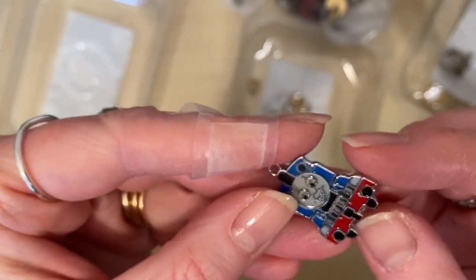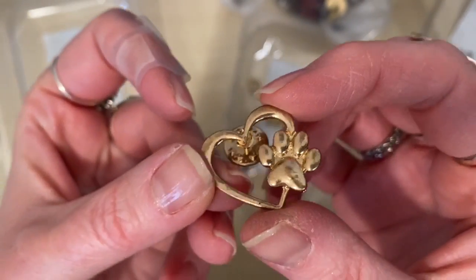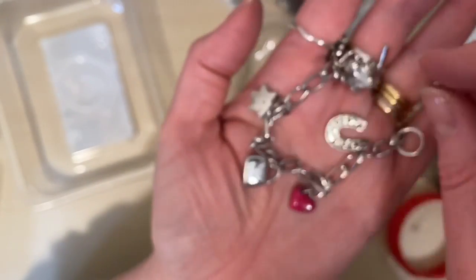Couple more bits for my girls. They've got birthdays coming up, and I just thought I'd get them some little fillers. Thomas for the little one. I'm going to make that one into a pendant. A paw badge for my big one that's animal mad. And I also got her this little charm bracelet.